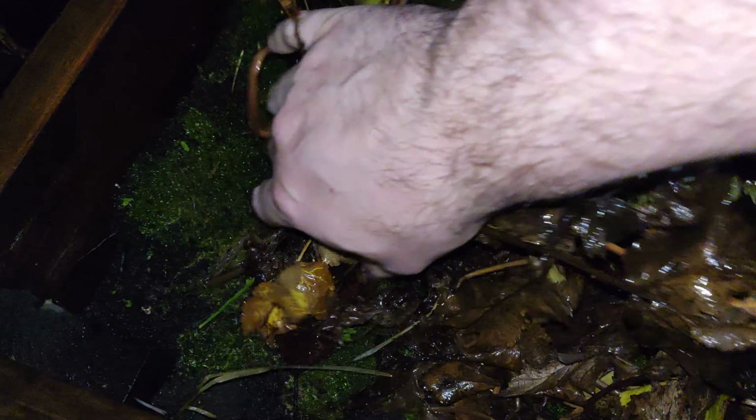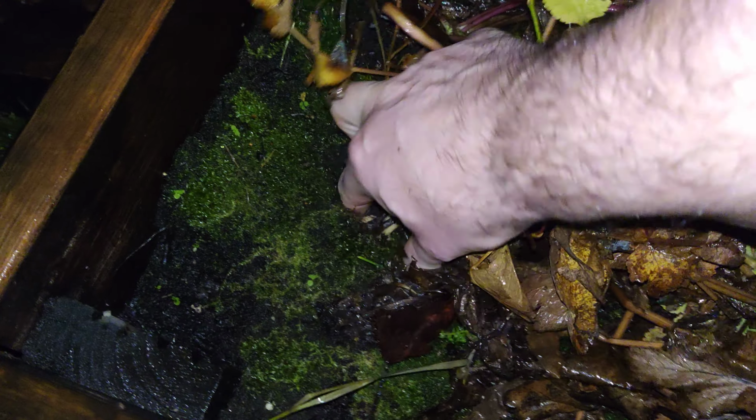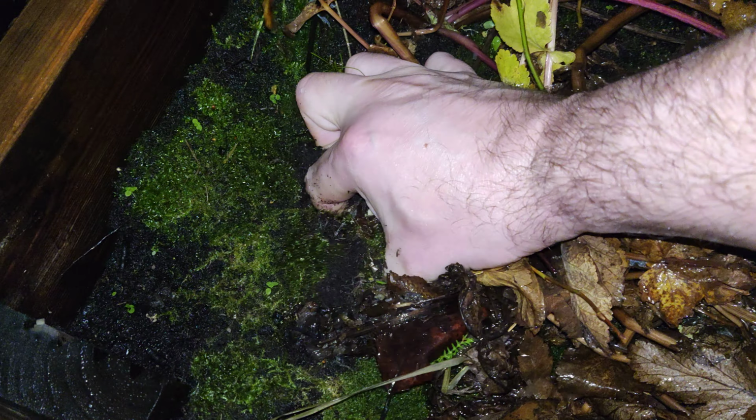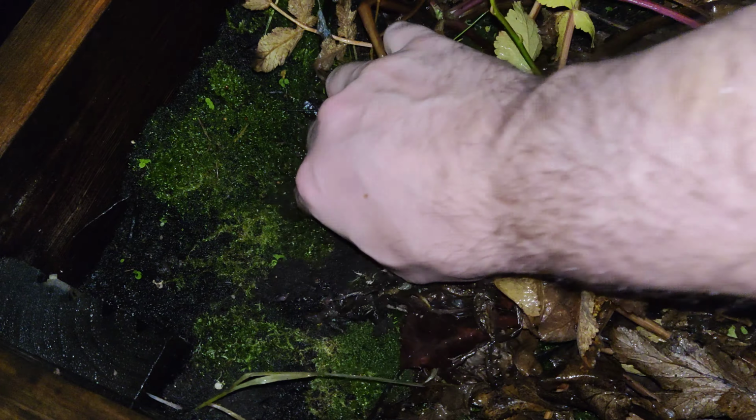Now, I've come down to this bed in the garden. Let's see what's hiding. I'm just going to pull away the undergrowth. I'm just going to have to get stuck in. What's in here? Let's see. Let's pull. What have I got? Oh man. It's a Gladiator.